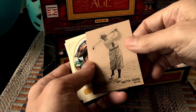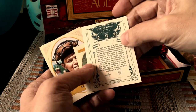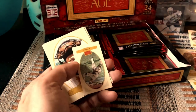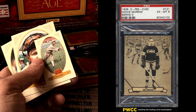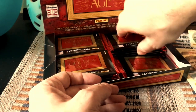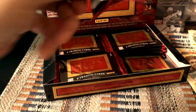Okay, and then we have one of these. So these are pop-ups. So we have a Walter Hagen golfer pop-up, very much like the cards from, what was it, the 1935 hockey cards, the pop-ups. And just continuing on here. So these minis, broadleaf backs, I guess are basic backs. Bill Dickey and Sam Crawford. Really, really nice looking cards though. I do believe that there's blank spaces within some of these packs, which will make them seem thicker than they are.